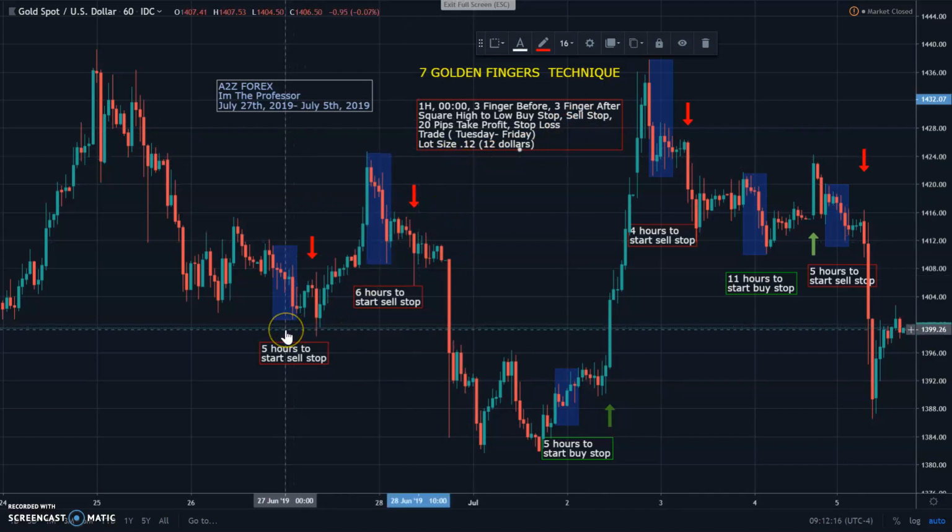Now, if your broker time starts at 00, you will initiate the buy stop or sell stop when it says 4 hours or 4 a.m. The reason why is because as soon as the finger closes at 3:59 a.m., some call it candles, I call it fingers, at 3:59 a.m., then you'll initiate the sell stop, buy stop. Now, one of them will initiate first. Whichever initiates first, it doesn't matter. You just need to understand you're taking 20 pips and moving away. You do it Tuesday through Friday. This is called the seven golden fingers technique.